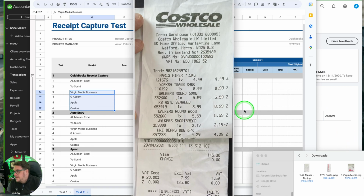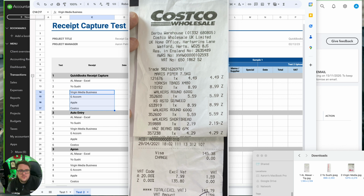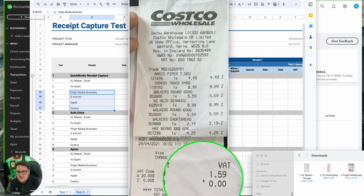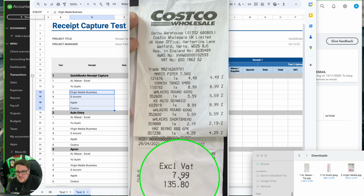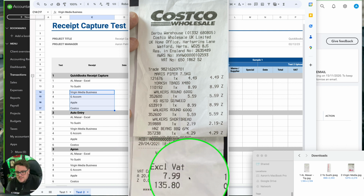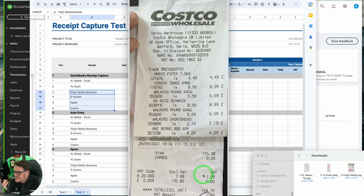And then probably the hardest one out of them all has to be my Costco one here. Now, first and foremost, it's one of those huge, long Costco ones. But what's interesting is how it splits the information down at the bottom. Now, this is really, really advanced, the fact that there's going to be £135.80 at Z and £7.99 at 20%. So it'll be interesting to see how it deals with that, if it is at all able to deal with it, and see it go forward.